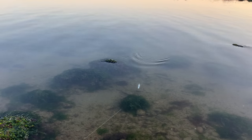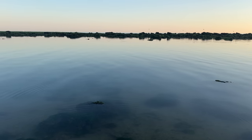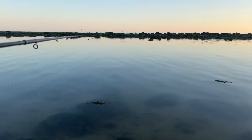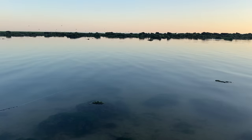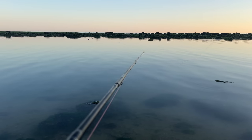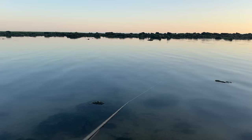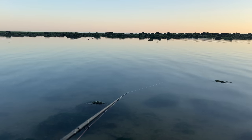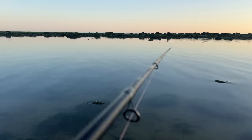I do wonder sometimes when conditions are like this, whether things like the line flash might put the bass off. I'm certainly getting more interest at range here. They're not following these lures right the way in. You've got to employ slightly different tactics as well, certainly be more quiet. You could go right the way down, you know, 6-7 pound line here. And just with this minnow, as I was saying, it is a wounded bait fish, so it's not going to be thrashed through the water.